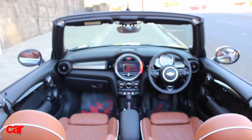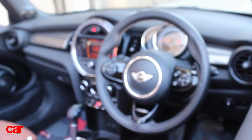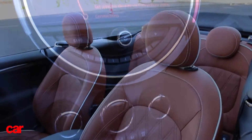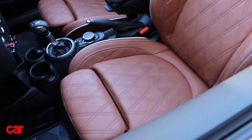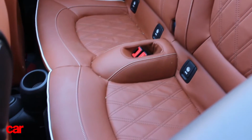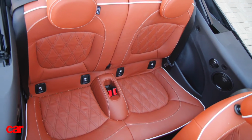Climb inside and you'll notice how plush it all is. Leather seats, massive steering wheel, and a huge center console all catch the eye. The seats are as comfortable as they look, and there's enough legroom for a car this small, something the manufacturers actively worked on through a greater wheelbase. The back still isn't roomy enough for fully grown humans though.